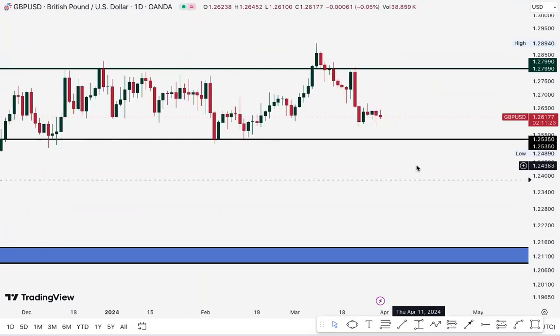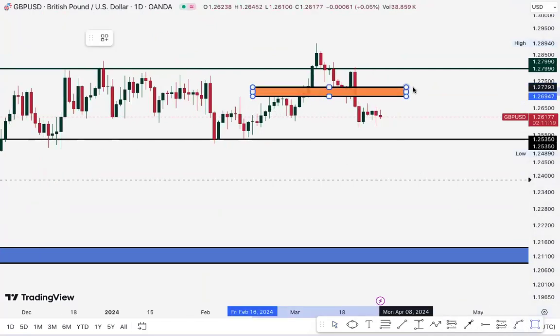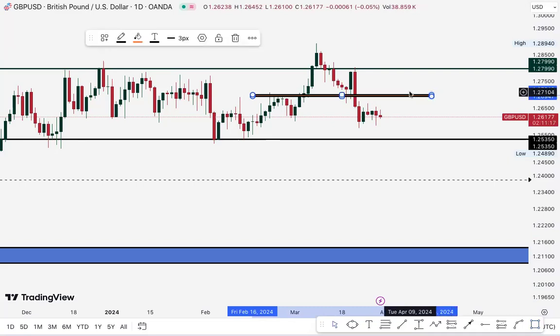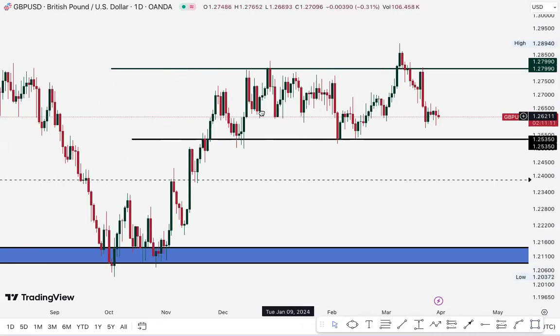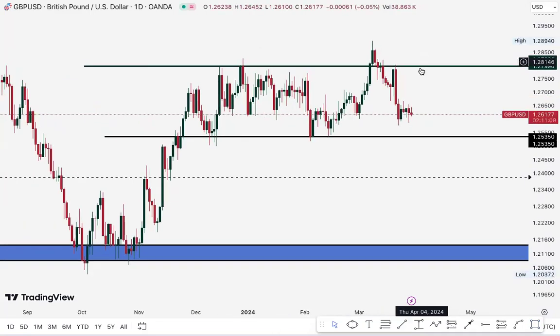Now, I'm not really a big fan of range trading. I'm not really in any trade on this pair. I don't like how it is forming. That's why I boxed this guy up, because if you're gonna go up, you have to break this resistance anyway, and if you're gonna go down, you have to equally clear the structure. As long as we remain in this range, I don't have a business with this pair at all.